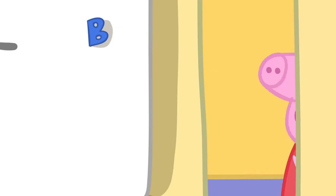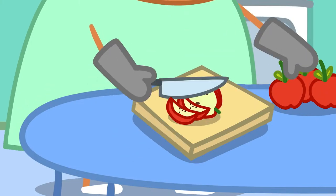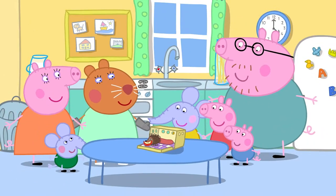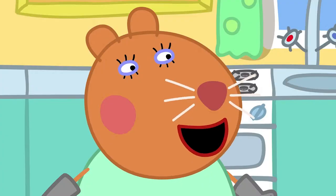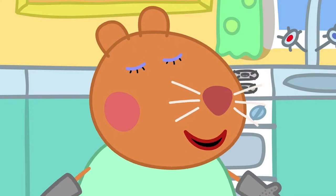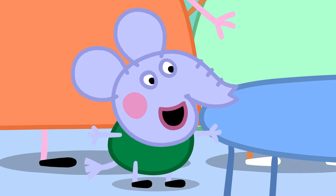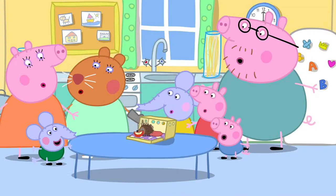Peppa and Emily Elephant have found more than a little bit of apple. Ah! Hooray! There, some food and rest. And we can release Prickles into the garden when the sun goes down. Why can't we do it now? Hedgehogs are nocturnal, which means they like to explore at night and sleep in the daytime.